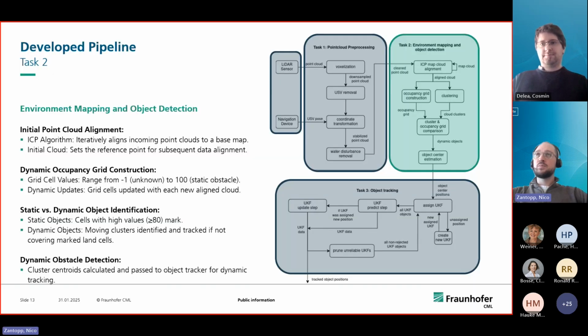Coming to the next step, it's the environment mapping and object detection. The goal here is to detect all the objects in the environment that are moving, and detect the center points to use in the later stage. What we do here is use the cleaned up point cloud and the ICP algorithm to attach it to the big point cloud and make a big map out of it.